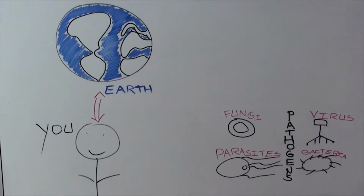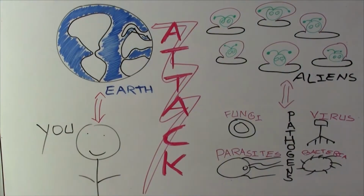Have you seen people who never get sick and others who always are? Well, the first ones really need to thank their immune system. But what is that? Imagine yourself as Earth, and all infectious agents were like aliens that wanted to invade it.